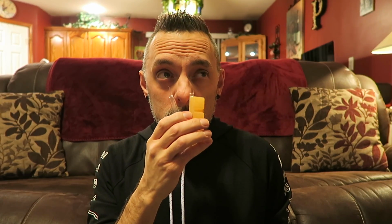This one I'm not so sure about. I don't really get peaches or a tea note. I don't get any kind of tea note really, unfortunately, because I saw it and I'm like, oh man, it's gonna be a tea scent, but I don't really get a tea scent.